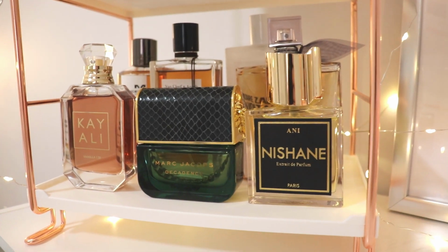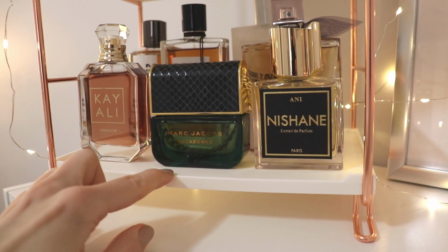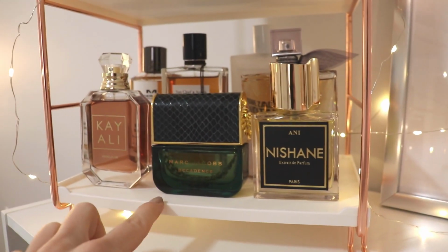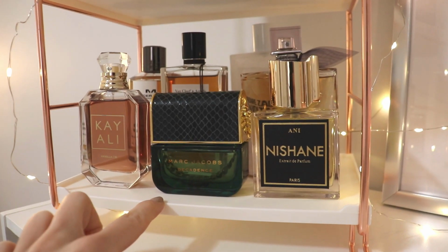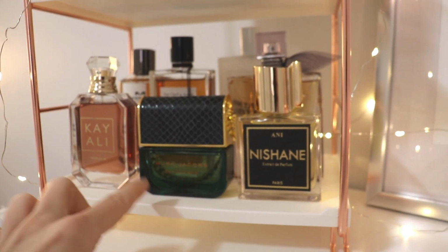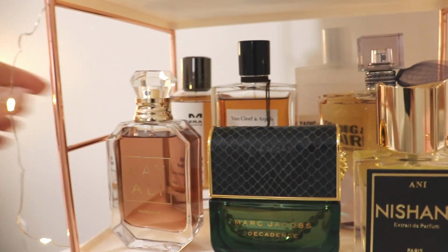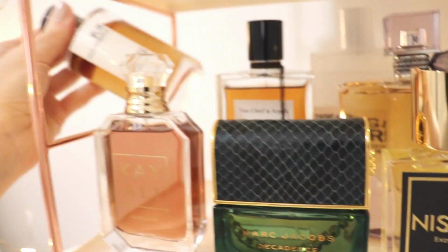Okay, so coming down to our last tier, and as you can see, this shelf looks like it's bowing in a little bit. It's actually a pretty sturdy shelving unit, but I think it's because I put all of my heaviest perfumes on the bottom one. I wasn't even thinking, but maybe I'll have to go through and distribute them a little bit better. So let's start out in the very back.